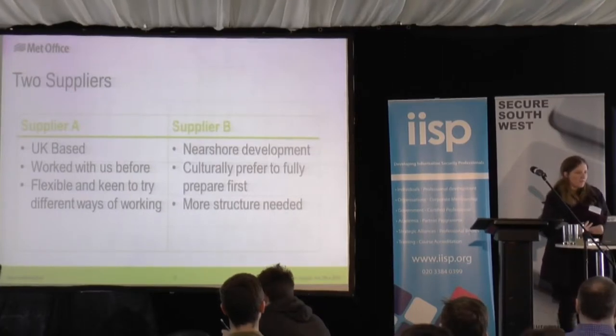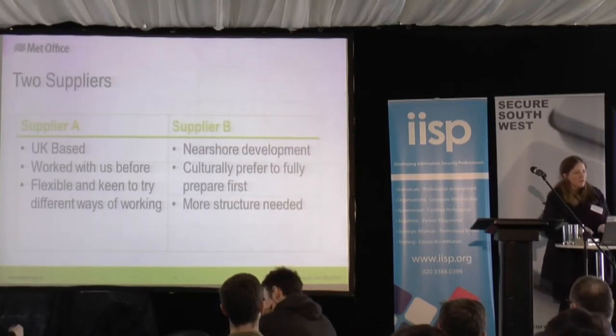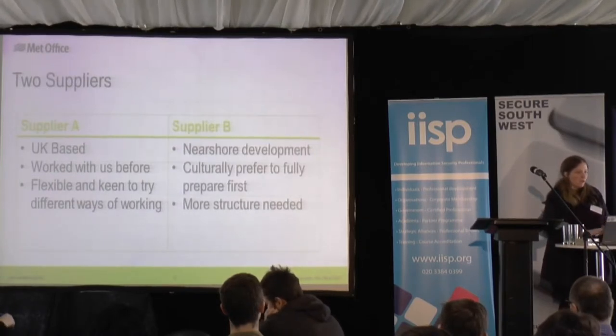With the other supplier, they were nearshore, and therefore outside of the UK, which meant that we were doing the workshops over a WebEx environment, which was a bit tricky. Culturally, they preferred to know a lot more information first, and they wanted a bit more structure about what we wanted to achieve out of it.